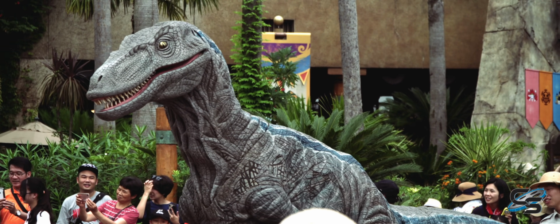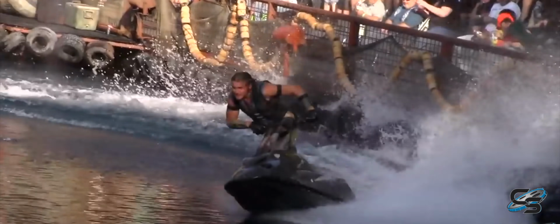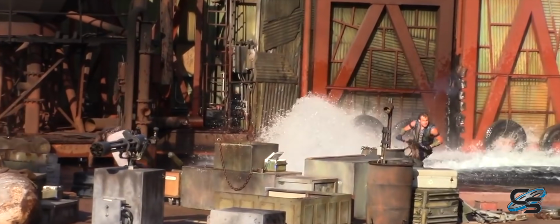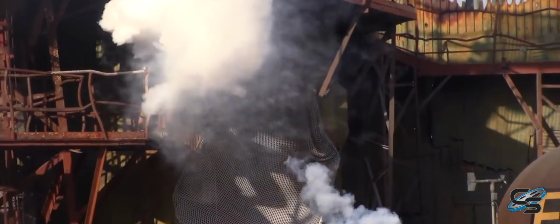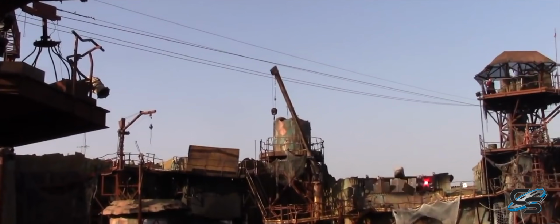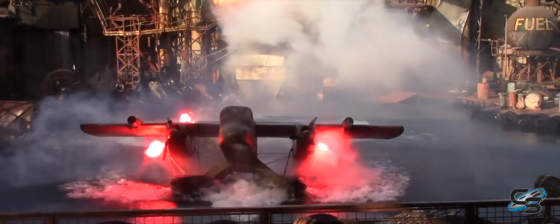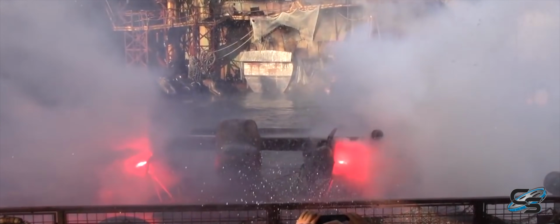Next to the Jurassic area is Waterworld. If you've ever seen the show at Universal Studios Hollywood, you know it is absolutely incredible. Here, I believe it is actually an upcharge. You have to pay a separate fee to go see this show. So we did not do it because they were checking tickets outside the entrance. I thought that was kind of weird. Maybe I interpreted that wrong and it's not actually an upcharge, but it was my understanding that we could not just walk in and take a seat.